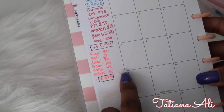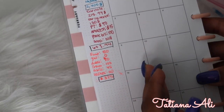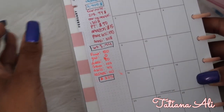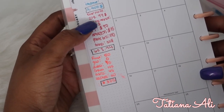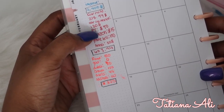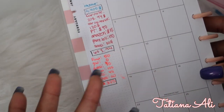Also remember, with this budgeting, nothing is set in stone. This is something that will help guide how you spend your money, but if something were to happen, you will have additional money left over. Another thing that I like to do, like with my bills, the only bill that is exact is my car note. Everything else I made a little higher than it actually is. Like I believe my car insurance is about $114. So you just want to round up so that it will end up leading you to extra money.